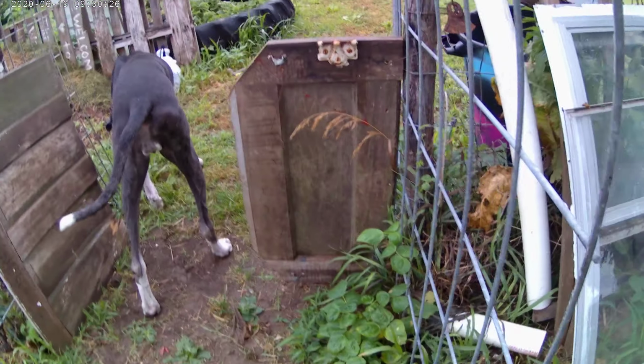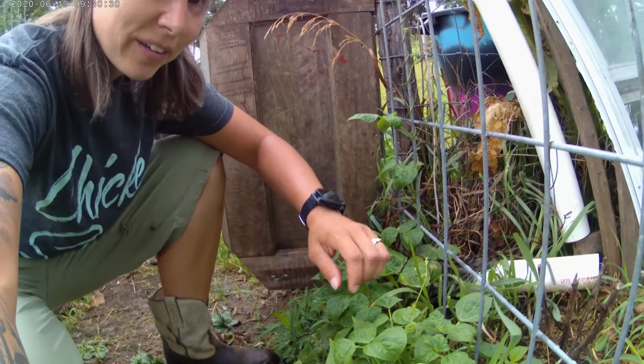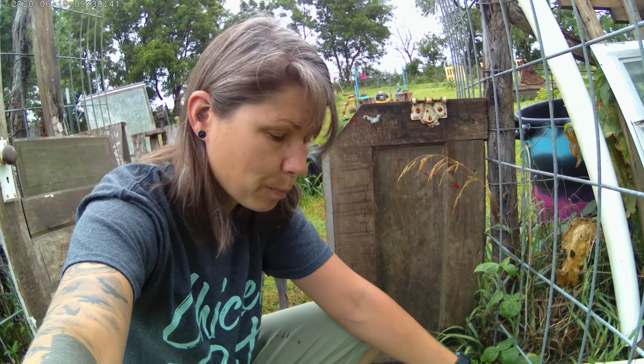These beans actually are one of those surprises. So we put this trellis up, and we didn't really know what we were going to plant on it, but we thought it would look cool to have something planted. And my brother had a few pole beans left.